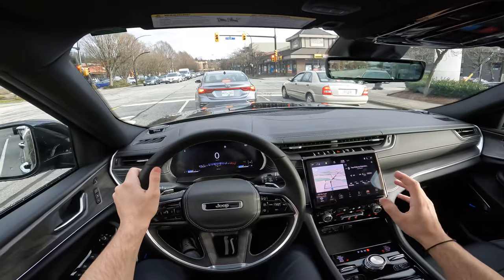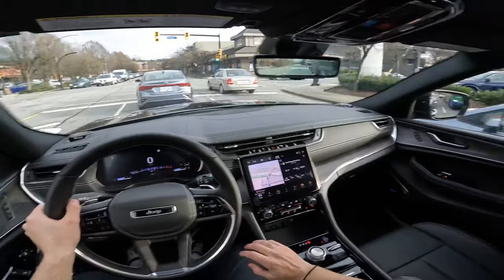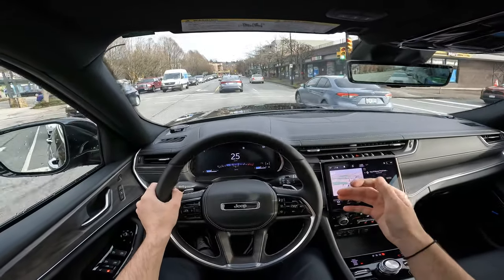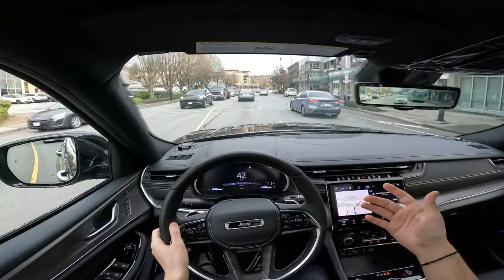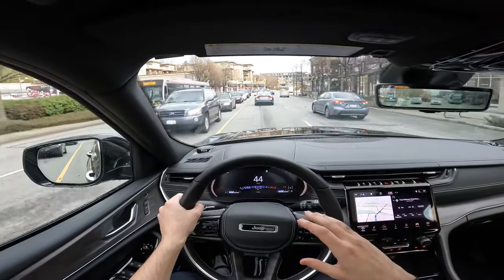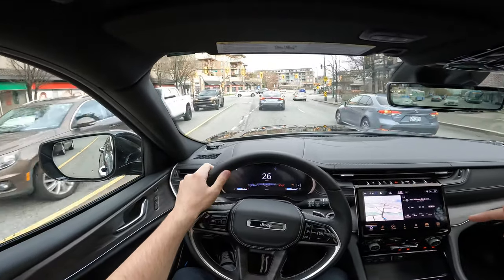More so a Grand Cherokee Jeep fan than I am a Wrangler, and I hope that doesn't annoy some of you guys. I do love Wranglers, but they just aren't my style of vehicle in terms of driving. I'm also not really an off-road kind of guy. I hope one day I'll have the time to do more off-roading, but I love classy, I love good sound systems, and this vehicle has an insane sound system.